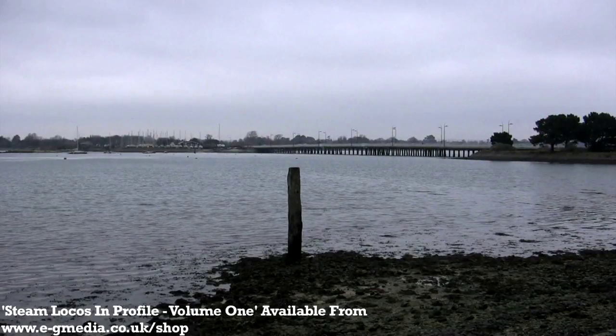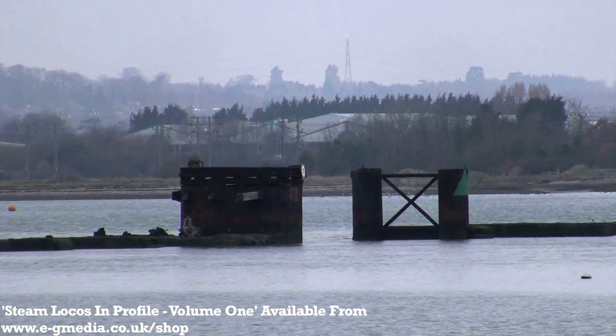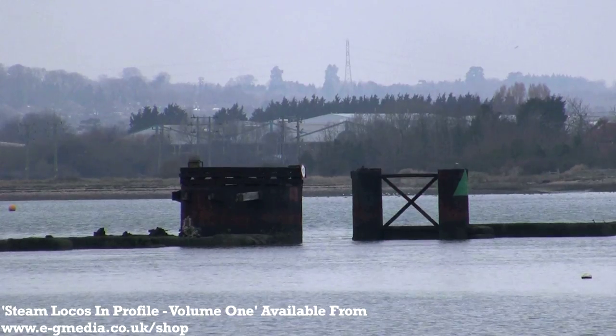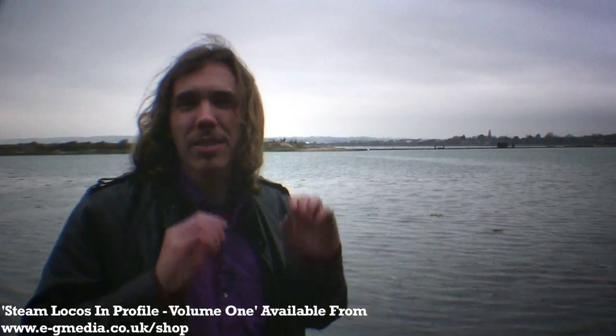But the most famous place to find these engines was on the 4.5 mile branch serving Hayling Island in Hampshire. This railway needed engines light enough to traverse the long wooden viaducts crossing the harbour here at Langston. And in terms of power and weight combined, the Terriers were the only engines in southern England that fitted the bill.